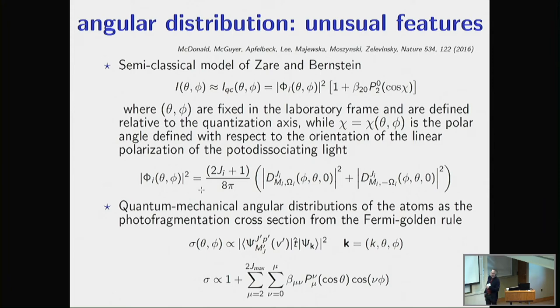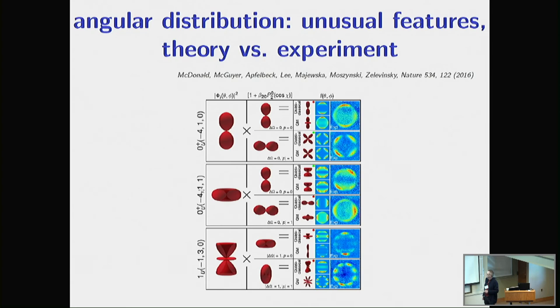And you see that this is a one parameter model, where beta 2 is a symmetry parameter. Then we have just a dependence on P2, which gives us a cylindrical distribution of atoms after the photodissociation. If you do quantum chemistry, you apply the Fermi golden rule, and it leads to a more complicated expression. However, this expression can be simplified to this one, under some constraints. But it turned out that in our case, these constraints did not work.